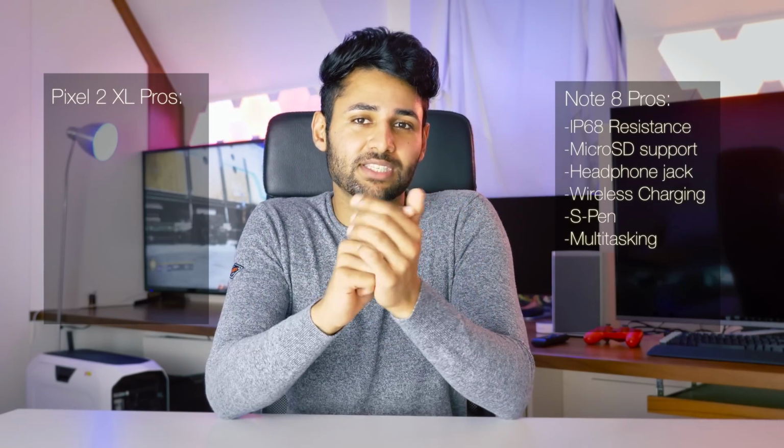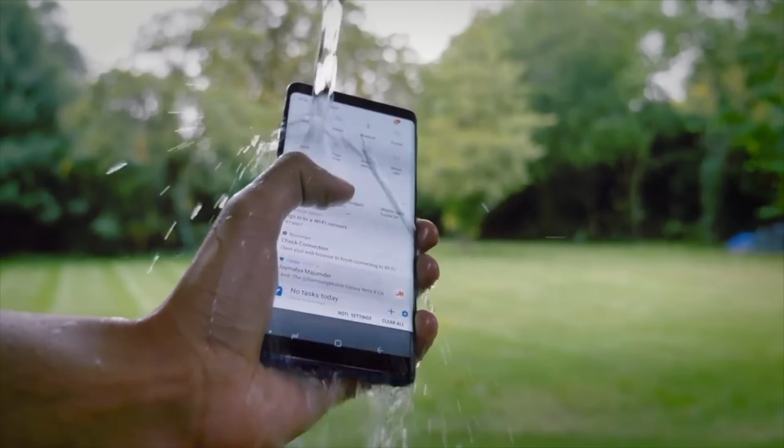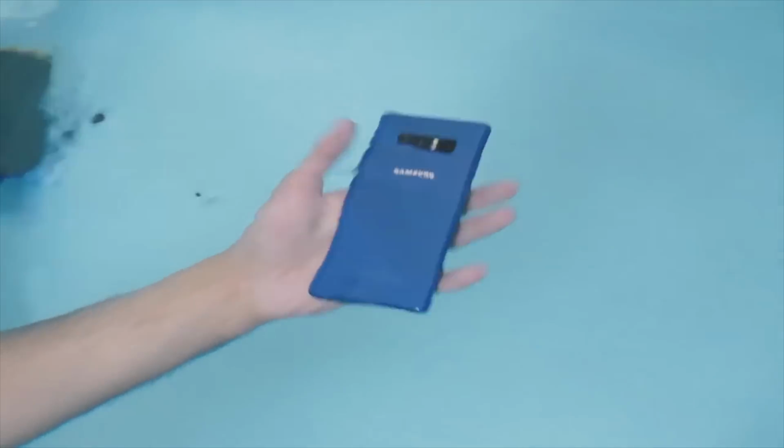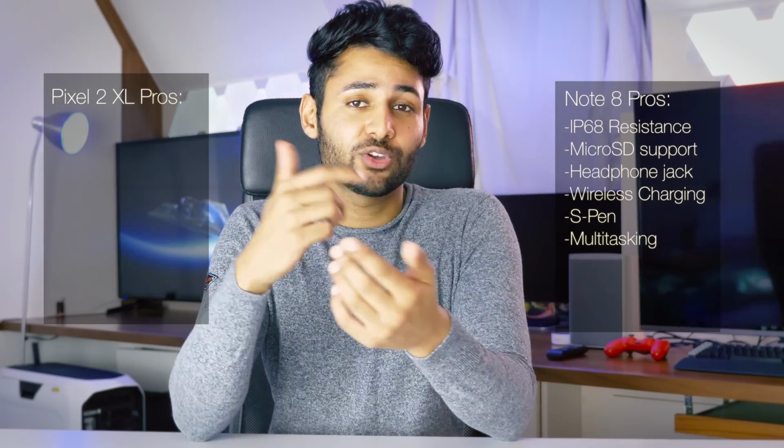Let's start with the Note 8's advantages. The Note 8 is IP68 water resistant compared to the Pixel's IP67, but to be honest, a lot of people exaggerate how much difference this really makes. All it means is the Note 8 can stay for the same amount of time underwater, but just 50 centimeters deeper. However, the Note 8 does have some other advantages which could make all the difference.